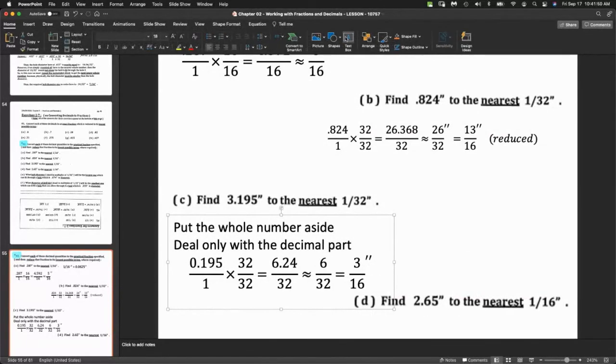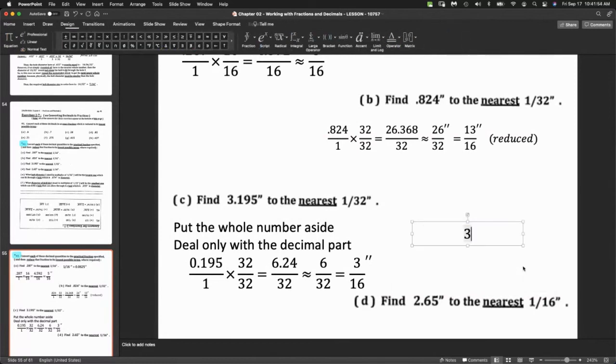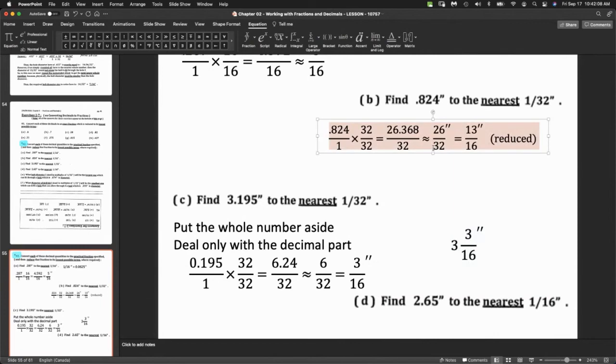Can someone type that on the calculator, please? 6.24. Beautiful. Okay, can someone round that now to the nearest whole number? So that's 6 out of 32. Can someone reduce that? It's going to be 3/16. Too many ticks there, okay? So we're almost done. We just have to present the answer now.